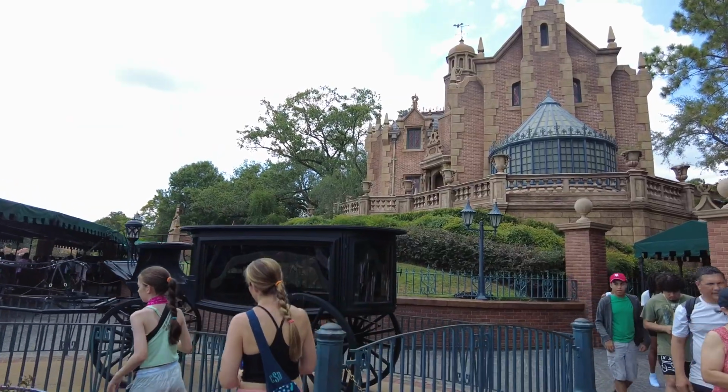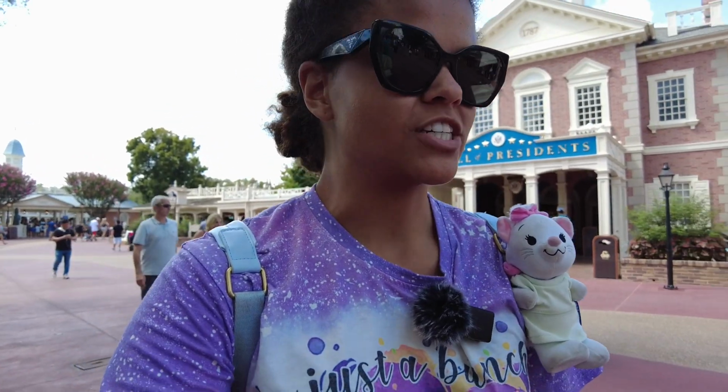We made it over here to Haunted Mansion. This is an any height, any age, family-friendly attraction. This is where you climb aboard your doom buggy and embark on a spine-tingling tour through an eerie haunted estate. Perfect for spooky season and any other day of the year. Let's just be honest. That is my favorite attraction in Magic Kingdom.